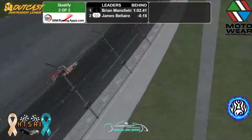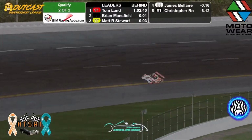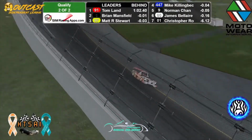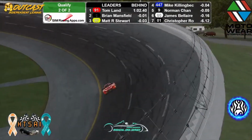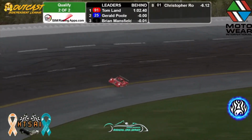And currently fastest on track is Brian Mansfield in the one car, Matt Stewart. But Tom Land comes around and knocks him off the pole. However, everybody is on their second lap of qualifying now, so we will see how this plays out.